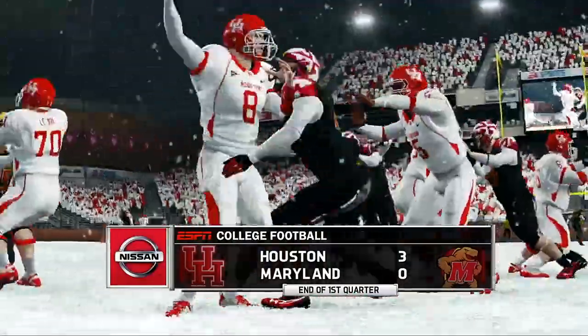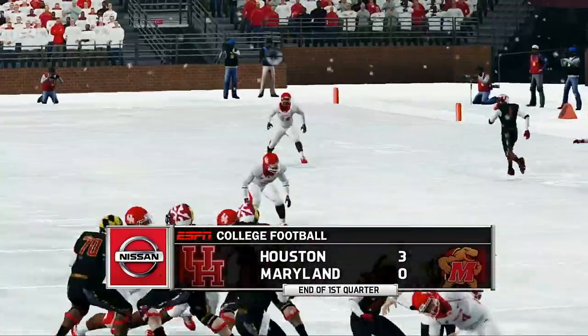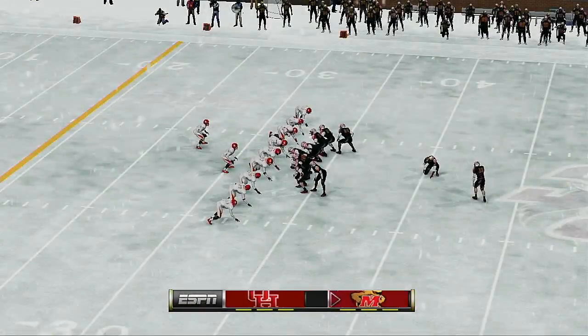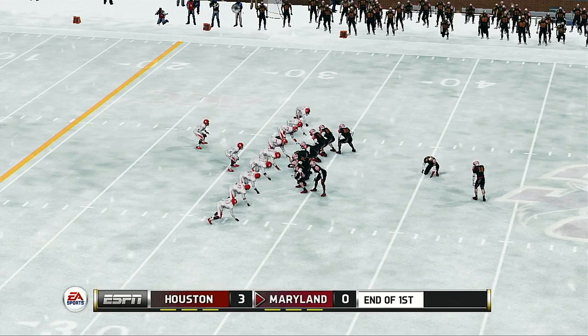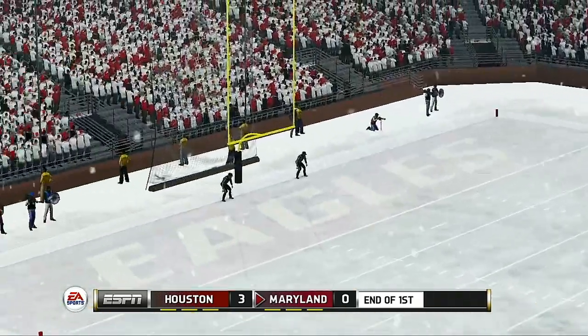Nonetheless, we've got a close game. The Cougars with a 3-point lead. And we're ready for more football here in quarter number two. Maryland is looking to tie things up. He gets it up, and it's long enough, and it's good.